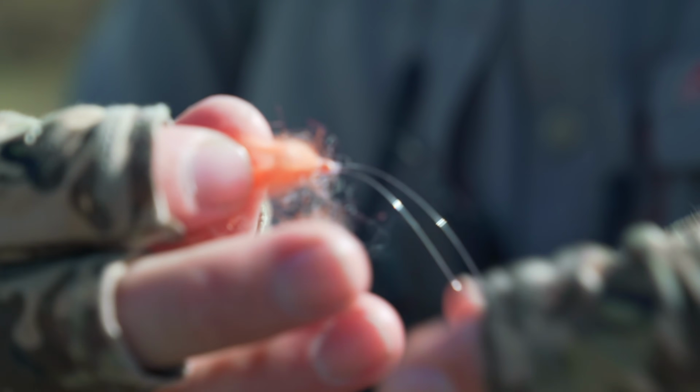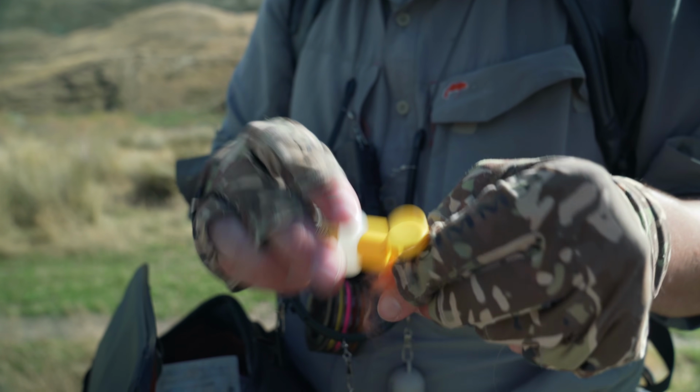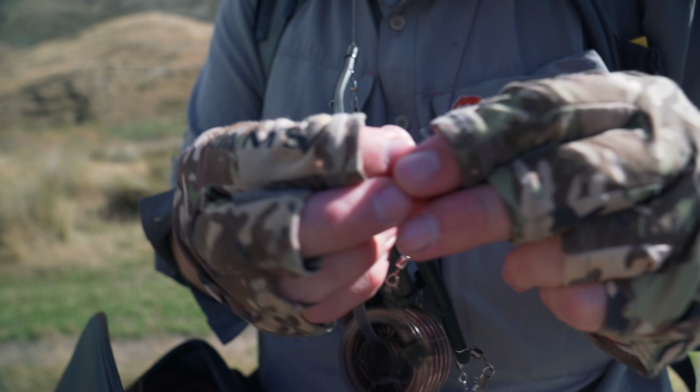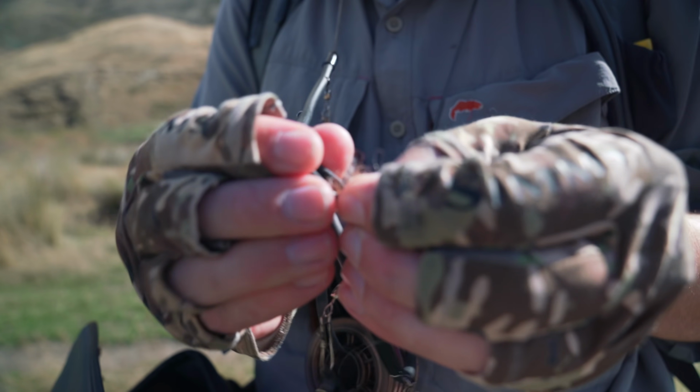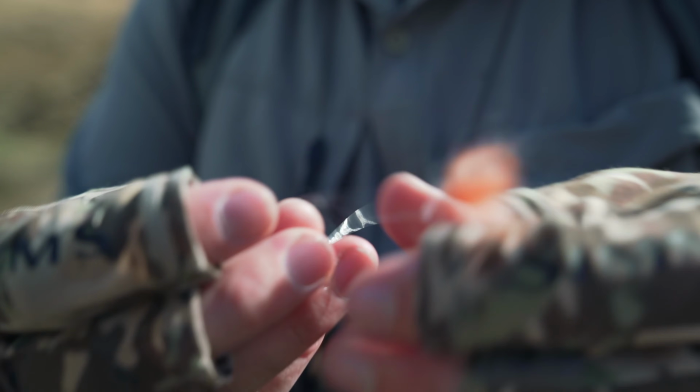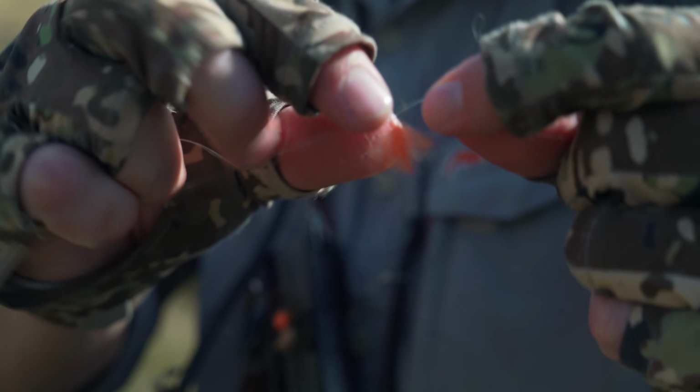So it just naturally floats with the landline, and I'll add some floatant on it as well, just a little bit there. But the beauty about it is you can make them really tiny, so I can make them really small. Usually chop the top off, make it really flat. The flatter the top, the more contrast you have, the easier to see. So you can make them really small, and then you can slide them down as far as you need to, and it doesn't spook the fish.